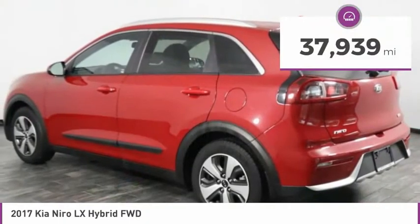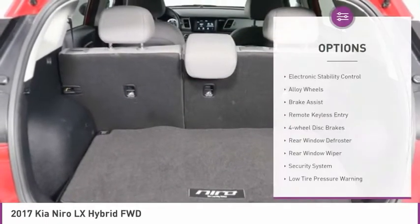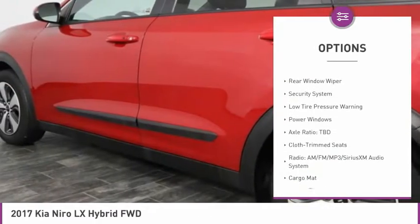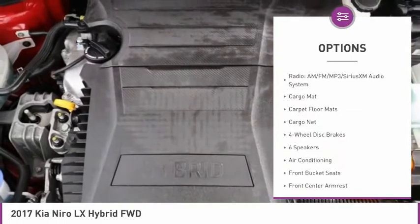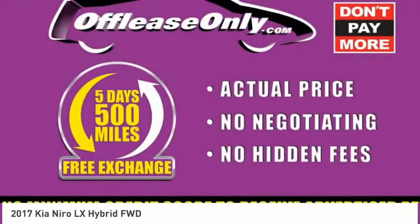This vehicle has less than 40,000 miles. Here are some of this vehicle's great options: electronic stability control, alloy wheels, brake assist, remote keyless entry, four-wheel disc brakes, rear window defroster, rear window wiper, security system, low tire pressure warning, power windows.